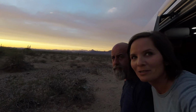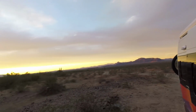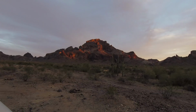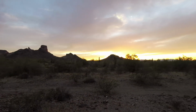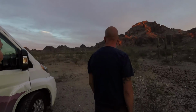Okay, we came outside because we just had to show you what this looks like again. This is incredible. Look at the colors. Look at that, the sun off the mountain. I really do love it here.